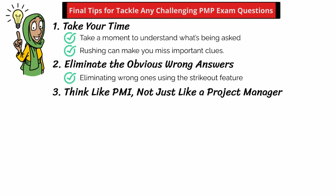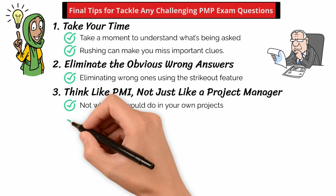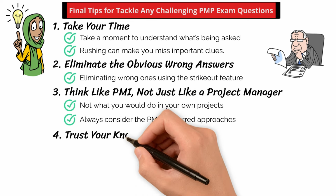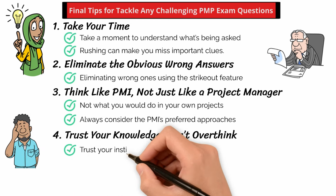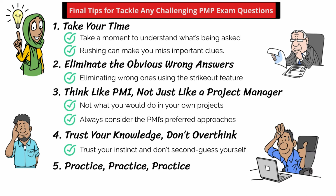3. Think like PMI, not just like a project manager. Remember, the PMP exam tests you on PMI's best practices, not necessarily what you would do in your own projects. Always consider PMI's preferred approaches when making your choice. 4. Trust your knowledge. Don't overthink. It's easy to second-guess yourself, especially on tricky questions, but often your first instinct is correct if you've studied well. Trust in your preparation and avoid overcomplicating the question. 5. Practice, practice, practice. Finally, nothing beats practice. The more PMP exam-style questions you tackle, the more familiar you'll become with the patterns and logic of these questions. So make practice exams your best friend.